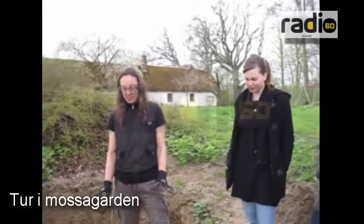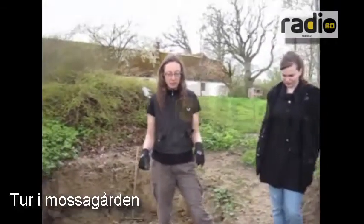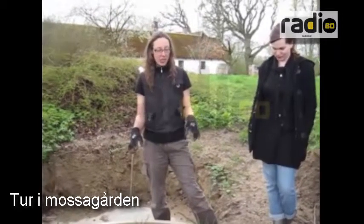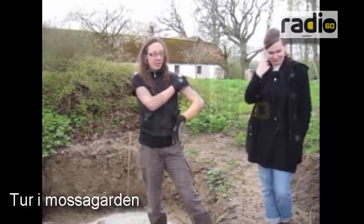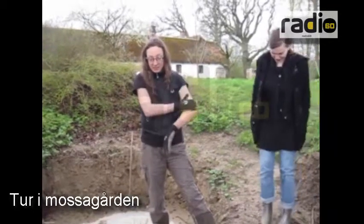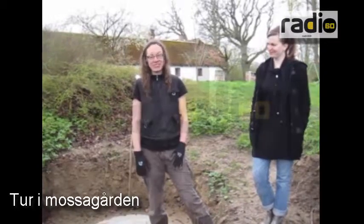So this is the opposite. This is actually the roots of the vegetables that clean the water. And when it comes out, it's so clean that you can actually drink it. I've done it, and Stanislav has also done it.